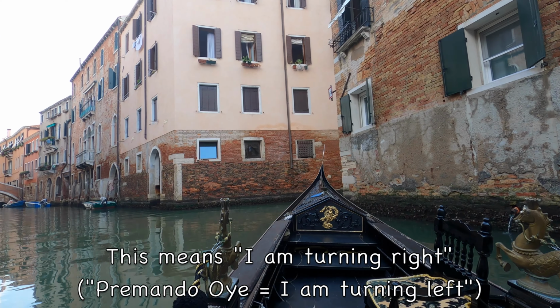This building on the left side is the Miracoli Church. This church is totally marble. The marble is the usual marble used for the San Marco Church. This church was built in the 15th century to house a miraculous icon of the Virgin Mary.